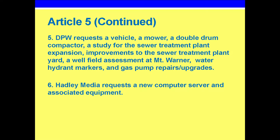And then we have a new truck for water, a Ford F-350 for $90,000, and that would be borrowed from water receipts. That's over 5 years. Is the truck 5 or 7? 5. Okay.